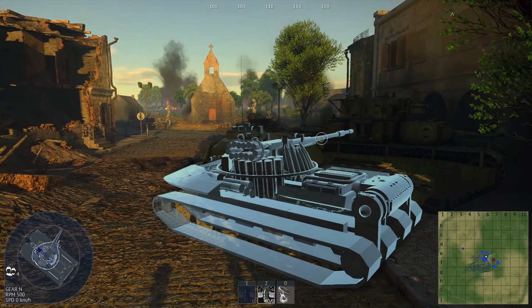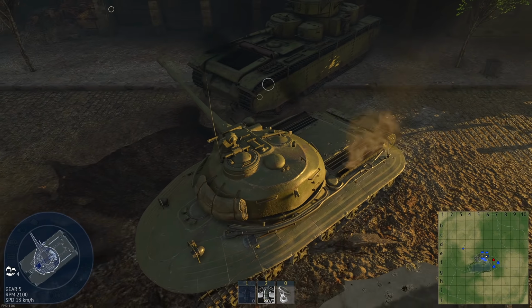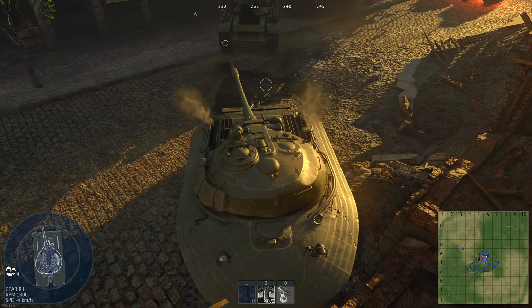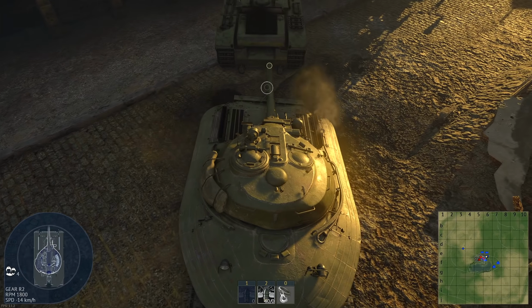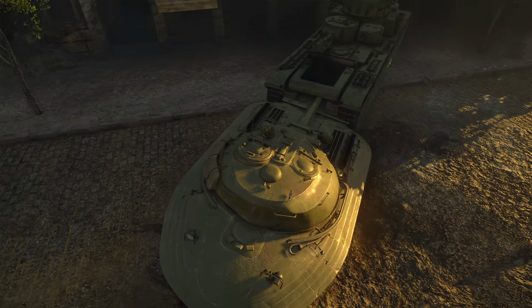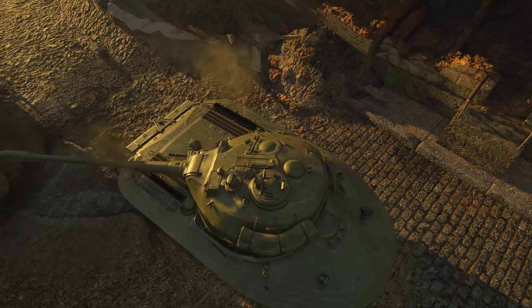because of the transmission in the back extending so much backwards, this is a pretty damn long tank with an even longer cannon. In fact, we have the T35 easily beat when it comes to the width. Look at that. Now that is a thick pancake. From above it just seems like a boat, to be honest.